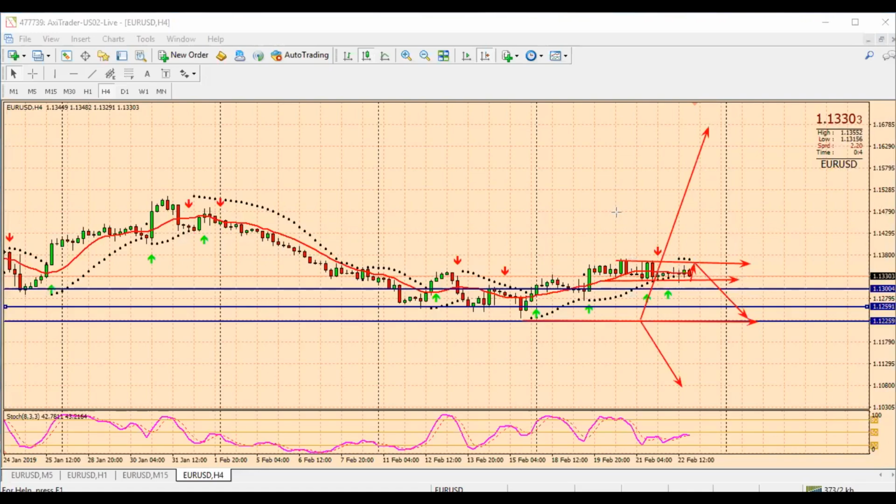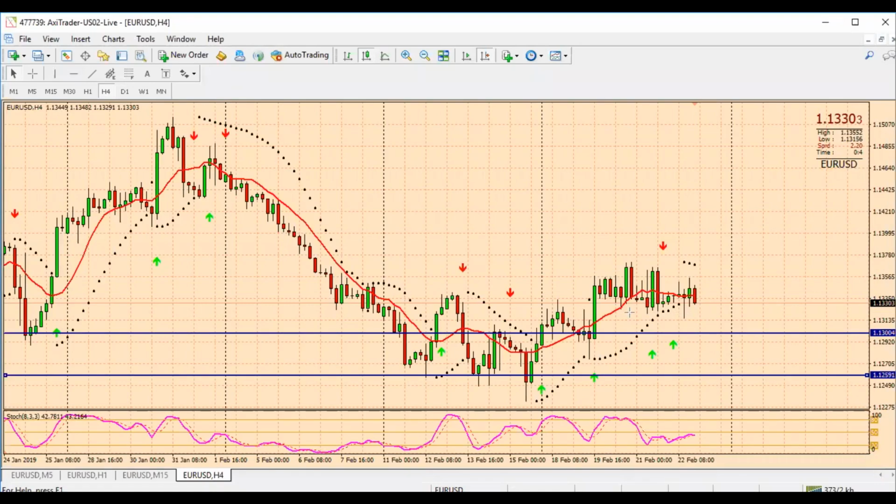So let me show you, clear this out, 4 hourly. This is what we need to focus on. We're going to focus on this area, this and this. Another test here, fail, then straight away we're targeting towards there. Fail, sell. So that is what we're going to do.